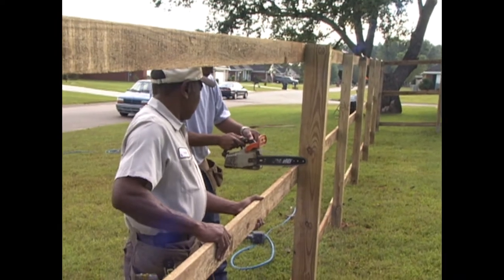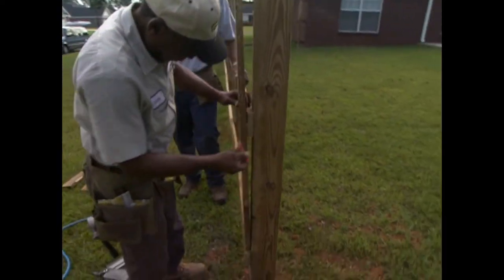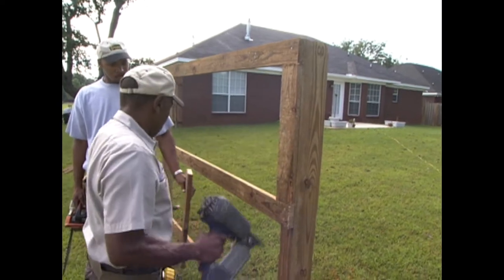When they reach the gate opening, the excess stringer is trimmed flush with the chainsaw. They also fill in the gaps between the stringers on the gate post. This will support the gate hardware a little bit later.